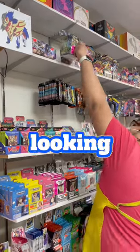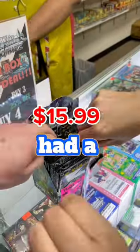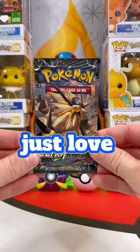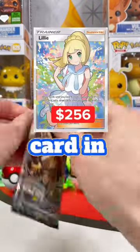My son has been looking all over for these Ultra Prism packs. These packs are expensive, and they had a 2-pack maximum on these. This pack felt super lucky, and I just love that Solgaleo art. This trainer is beautiful, and it's the most expensive card in the set.